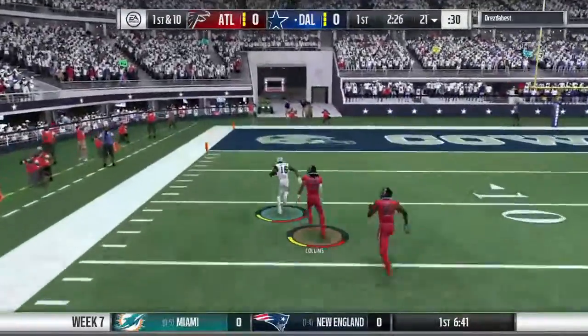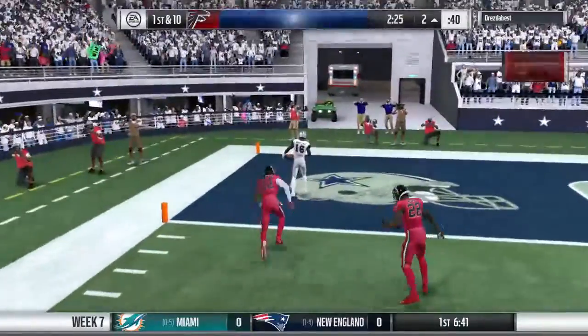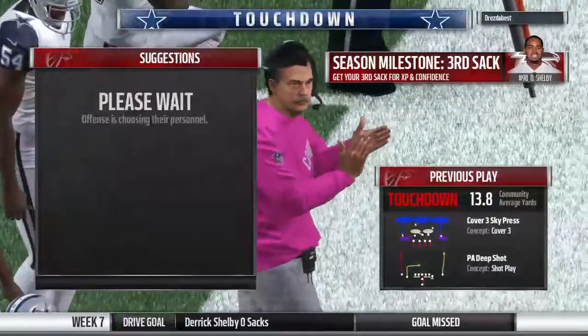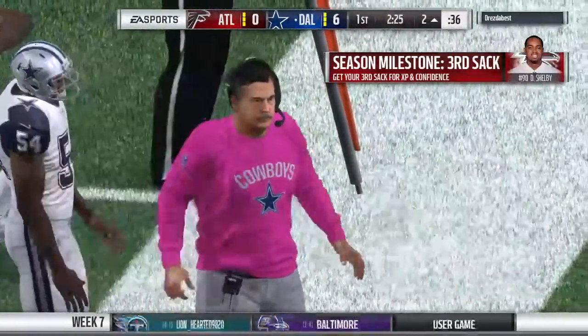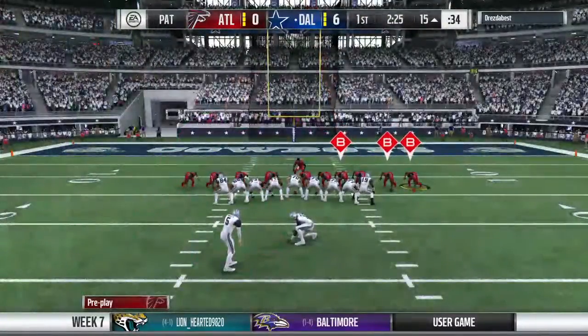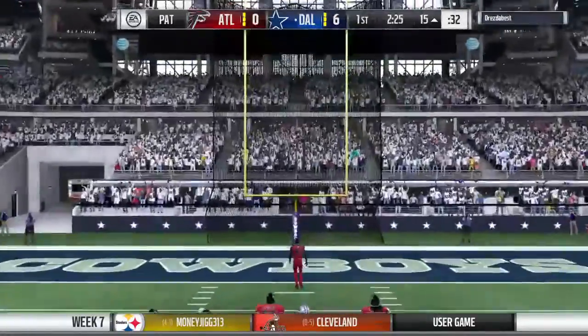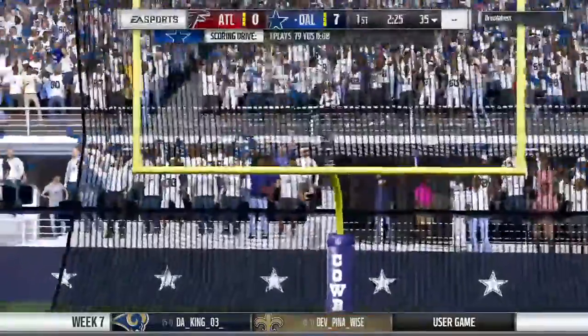It's caught inside the 25. Touchdown, Cowboys. A big play there. 78 yards. And the Cowboys have taken the early lead. That was a nice little setup there off play action for the long touchdown pass.